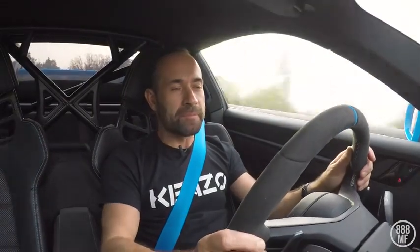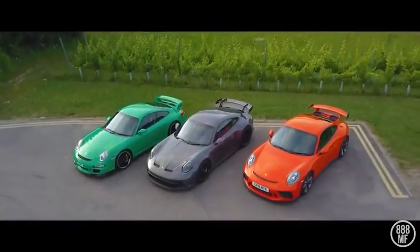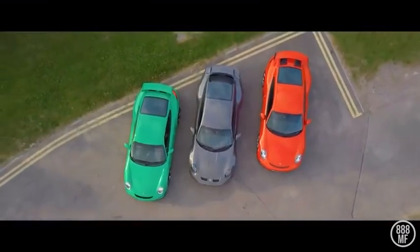confidence through the corners. Now, I have reviewed a 911 GT3 on the channel before. We did a comparison between the 992 GT3, 991.2 GT3 and the 997 GT3, and I was comparing manuals, and I have to say that the manual gearbox, in my opinion, does not suit this engine, and it doesn't suit the 718 GT4 either.